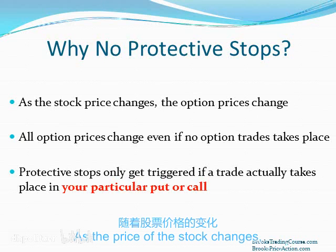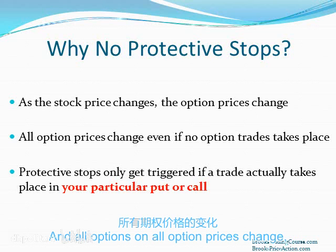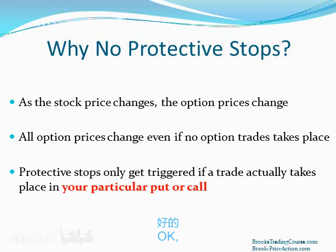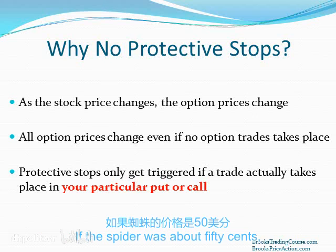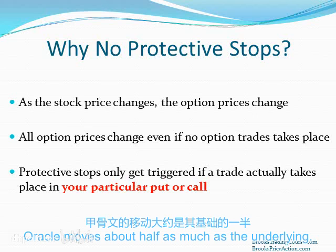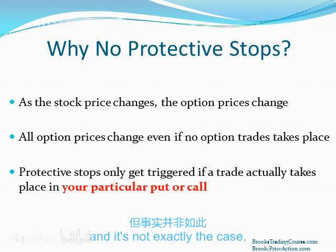Okay, as the price of the stock changes, the price of the option changes, and all option prices change even if no option trades take place. So let's say the spider's at 140 and it goes to 145. Well, guess what's going to happen to the at-the-money call? If the spider goes up 50 cents, the call will go up 25 cents. In general, an at-the-money put or call moves about half as much as the underlying. I'm not going to go into all the Greeks and the explanations why that's not exactly the case, but it's in the ballpark.